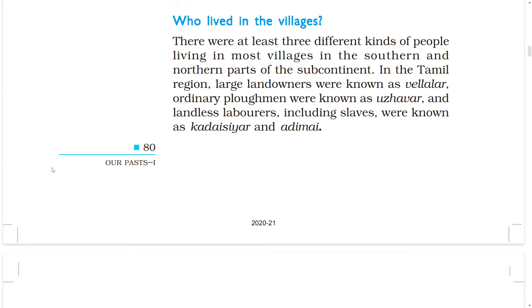Who lived in the villages? There were at least 3 different kinds of people living in most villages in the southern and northern parts of the subcontinent. In the Tamil region, large landowners were known as vellalar. Ordinary ploughmen were known as uzhavar, and landless laborers, including slaves, were known as kadaisiyar and adimai.